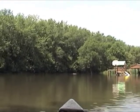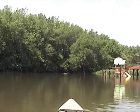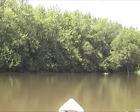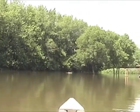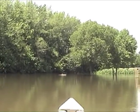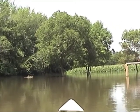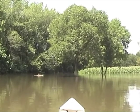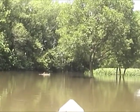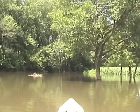Fish are too deep down. I can't see any. Unless I spook one up on the way back, I'm not going to get any. I'm going to try to go through the corn. Hopefully my camera will hold up. I do have it taped down, but the tape isn't that strong, so I may have to cut this video short in case that camera starts to give way. I'm heading right for that opening in the corn where the trees meet up.